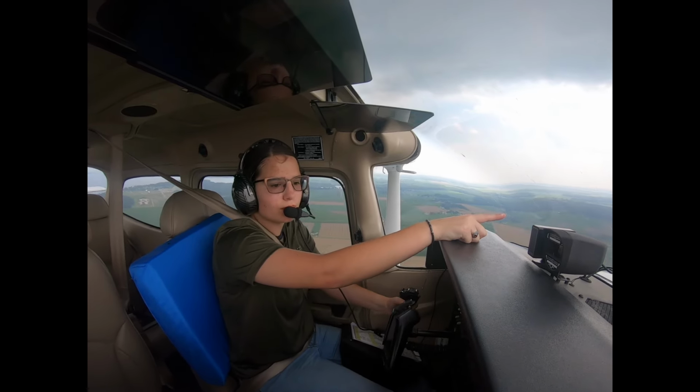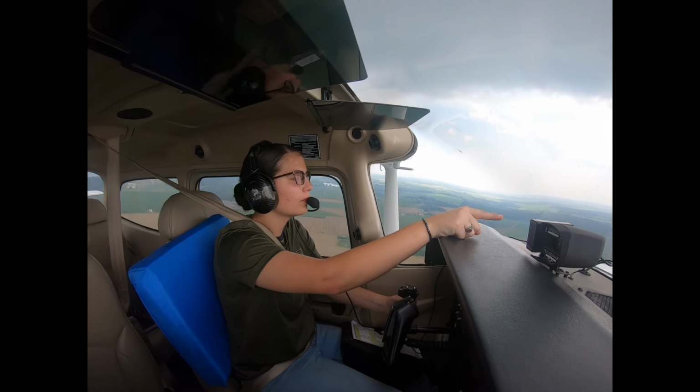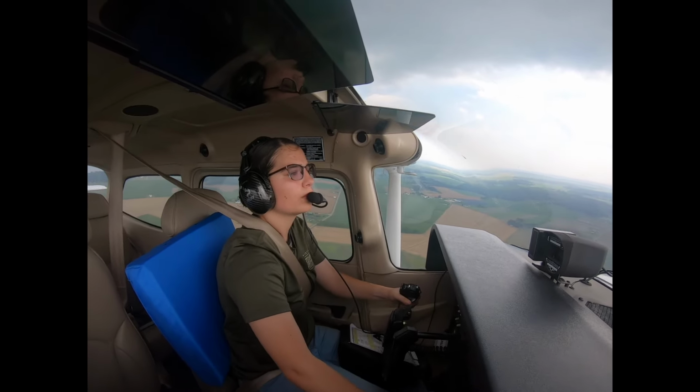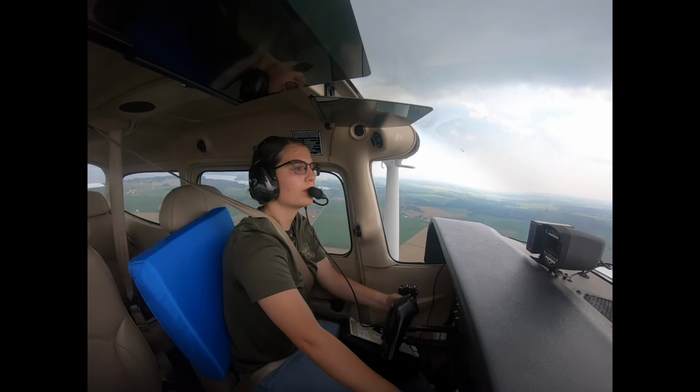5-7 Tango Pop, that's a good angle there. There's traffic heading to your right in the downwind. I may have you follow them. I'll let you know. 7 Tango Pop, let me know.